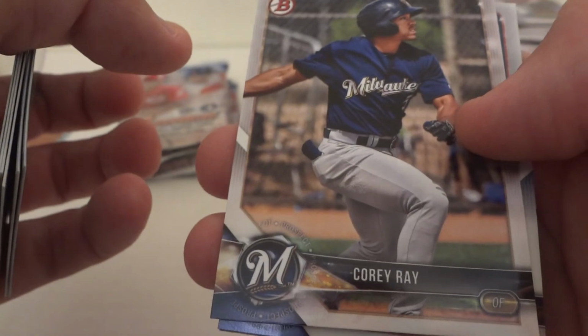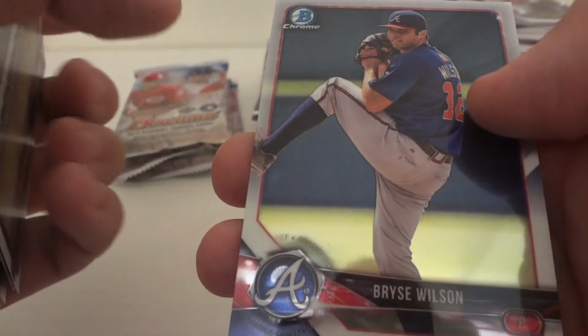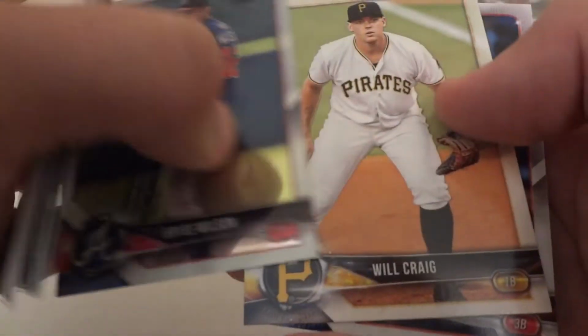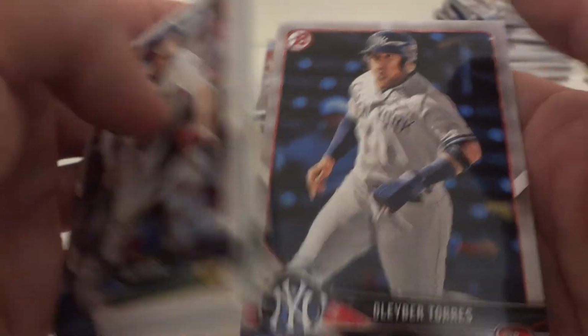Corey Ray, super, super nice guy. Kind of looks like all of his other Bowman cards. Bryce Wilson, Will Craig, and Gleyber Torres. He just got called up the other night with the Yankees. Made his MLB debut. So there's a lot of young guys making their debuts.